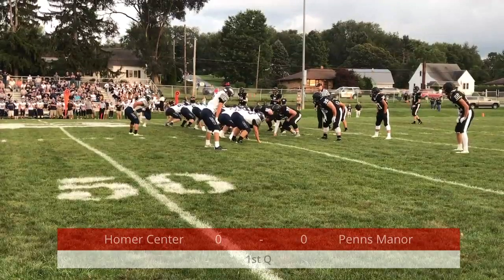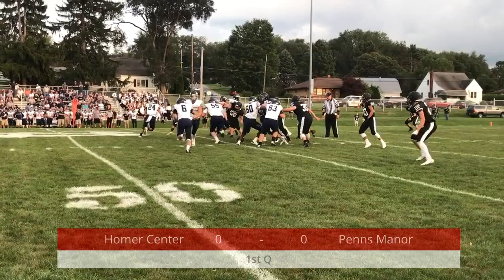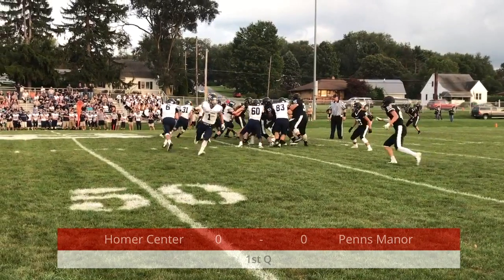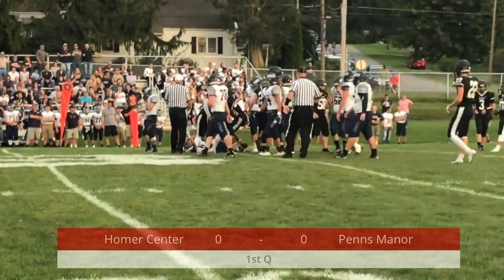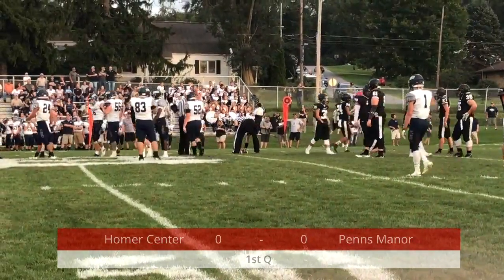Second down and 7, motion man Hamilton. They give on the reverse, just as we talked about. And Lieb is bottled up and down he goes. He couldn't turn the corner. That play was blown up nicely by Homer Center. Deshaun Robinson made the tackle, but some initial penetration, Ward, I think, made the difference. It'll be third down and 7.